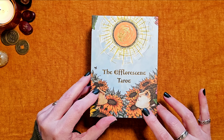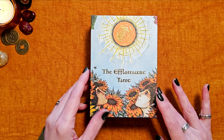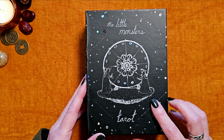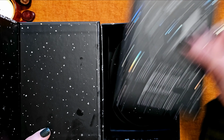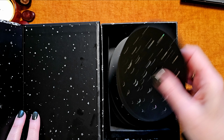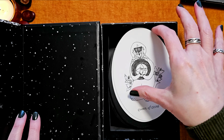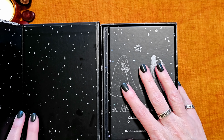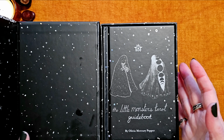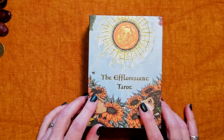Also, at the time of this video post, the Little Monsters Tarot was still available for purchase. And if you're not sure what that is, let me just show you really quick. This is the Little Monsters Tarot, also by Peony Archer, and it is unique in that it is oval. And it is also all in black and white. I have not even had a chance to look at this deck yet. But again, if you're interested in this deck, check out her website. With that, let's take a look at the Efflorescent Tarot.